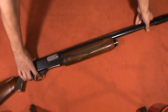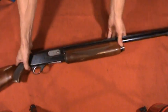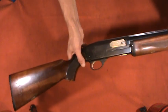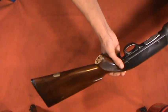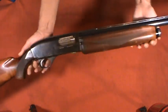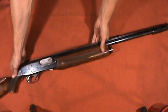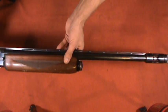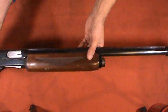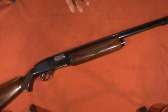Now, you can find these on the used market, and they're generally pretty cheap, running say anywhere from $75 to $250. And as you can see, this one is not necessarily in the greatest condition itself. It's got some pretty heavily pitted metal. The buttstock is in pretty poor shape. But regardless, it still is a functioning semi-automatic shotgun, and this particular one was not very expensive. It's also got some rust on the barrel, which again, when we get closer, I'll show you better. But nothing on this is actually going to make it not function.